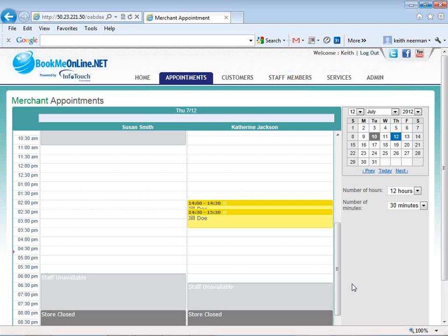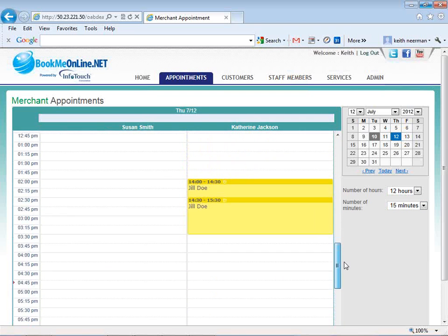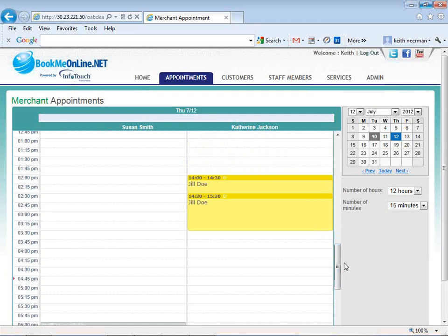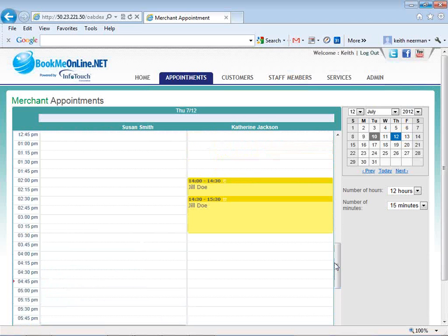By the way, the screen is quite configurable, so if you wanted a better in-depth look at this, you can go ahead and change the amount of time that's displayed per increment. Also similar to what you saw in the in-store appointment book, both the staff schedule and the store schedule are clearly displayed.